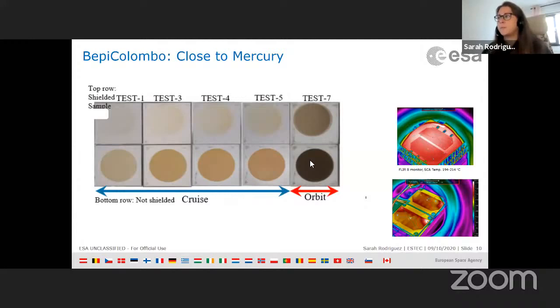What matters with this coating is that it remains white, because, as you know, if it's white, it reflects the light, so the heat doesn't pass inside the spacecraft. So this black one is a no-go. We had to go back to the industrial partners, improve the coating, test it again, improve it again, test it again, until we found a quite good white coating at the end of the test.